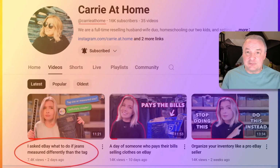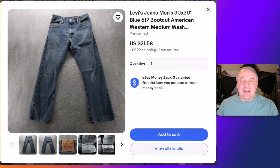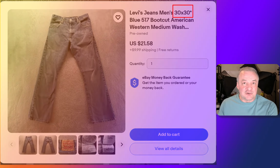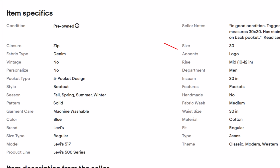Now, what Carrie does is what everyone should do. And she teaches this beautifully on her YouTube channel, Carrie at Home. Carrie will be selling a pair of jeans, and she will not only put in the title actual measurements, she will put in more than one picture. She'll show a ruler with her jeans showing exactly what they measure. And then in the item specifics, she may or may not put the actual tag size. This was really her question whenever she did her latest video.